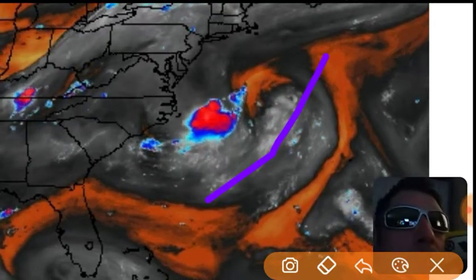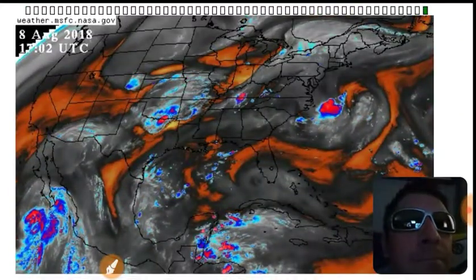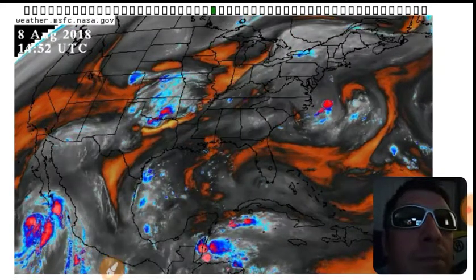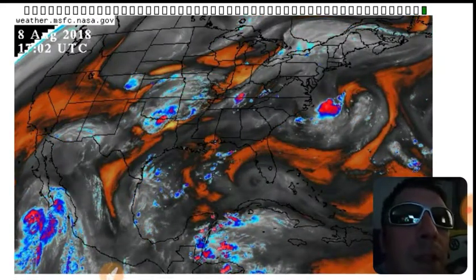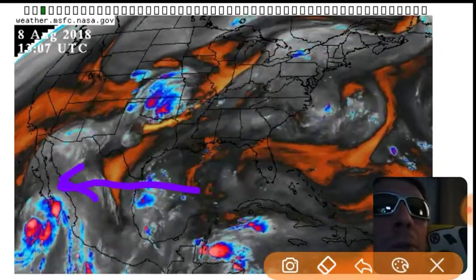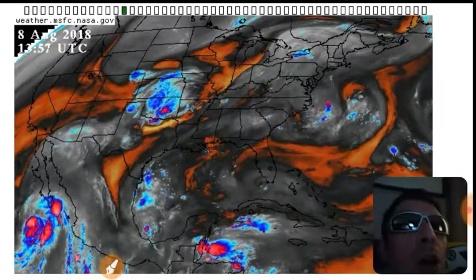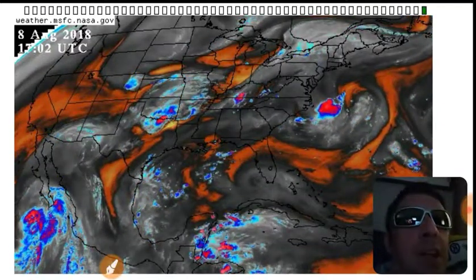Also, I didn't mean to draw that, by the way. This dry air down here in Mexico is pushing its way to the west, which means these storms right here are going to intensify. Heads up, Mexico! Is that Sinaloa? I don't know.